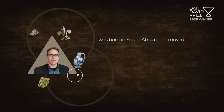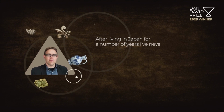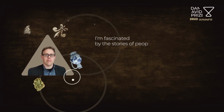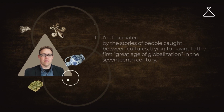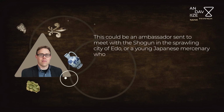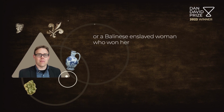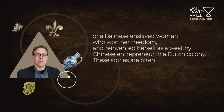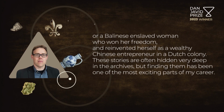I was born in South Africa, but I moved to Japan when I was 20 to enroll in university there. After living in Japan for a number of years, I've never really stopped moving, swapping cities and countries every few years. I'm fascinated by the stories of people caught between cultures, trying to navigate the first great age of globalization in the 17th century. This could be European ambassadors sent to meet with the shogun in the sprawling city of Edo, or a young Japanese mercenary who found himself at the center of an international conspiracy case, or a Balinese enslaved woman who won her freedom and reinvented herself as a wealthy Chinese entrepreneur in a Dutch colony. These stories are often hidden, buried deep in the archives, but finding them has been one of the most exciting parts of my career.